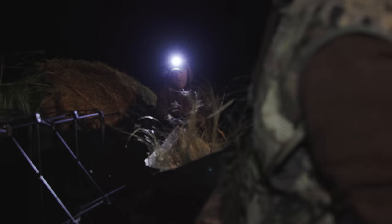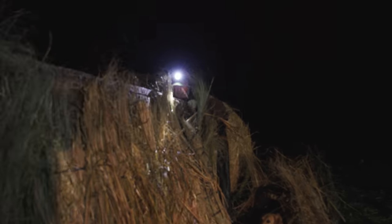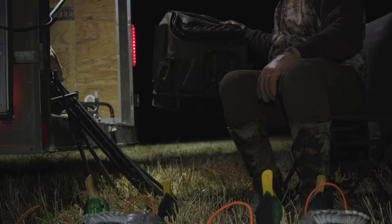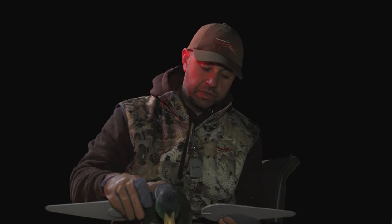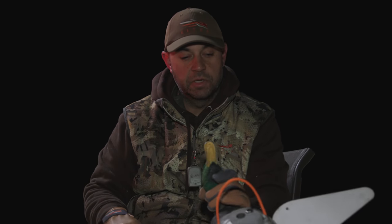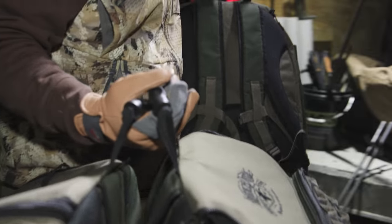Setting out a bunch of spinners like we are today, that's where these bags really excel. We've got 3 bags and 12 spinners, and it makes it so easy to keep these organized. It makes it super efficient to get decoys and motion decoys set up in the morning. So all our luckies go in these backpacks, and it's a great organizational tool.